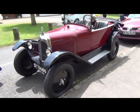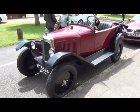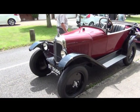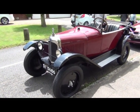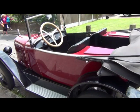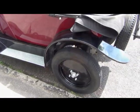And here, just outside the church, I noticed this old Renault. It's a French model. I don't know what year it was. It looks to be round about 1930, 40, something like that. I just missed the owner as he walked off in the direction of the Wool Market.